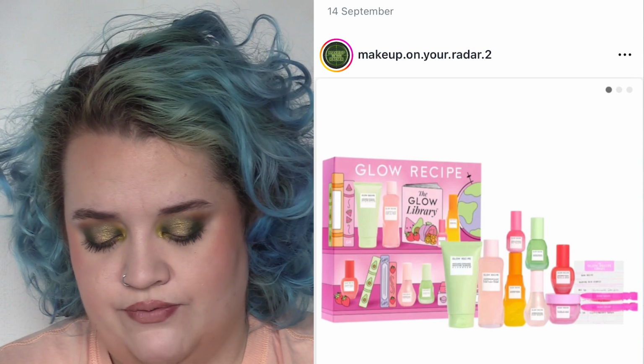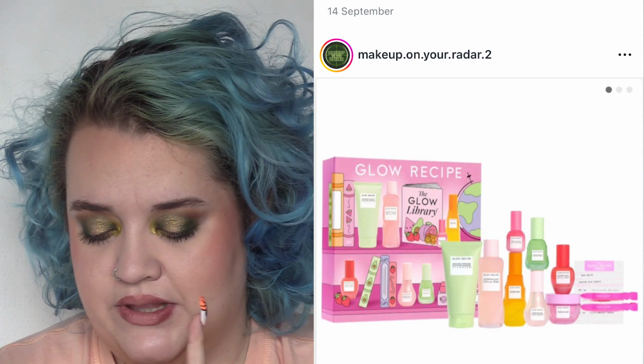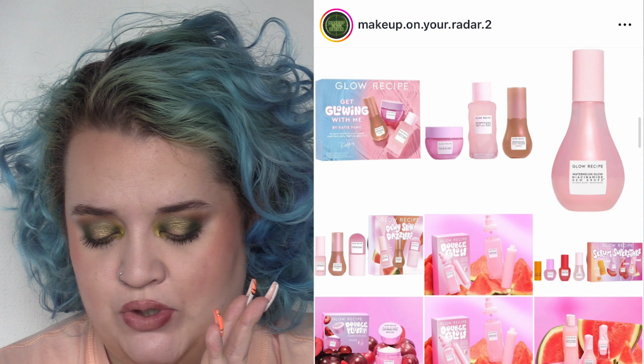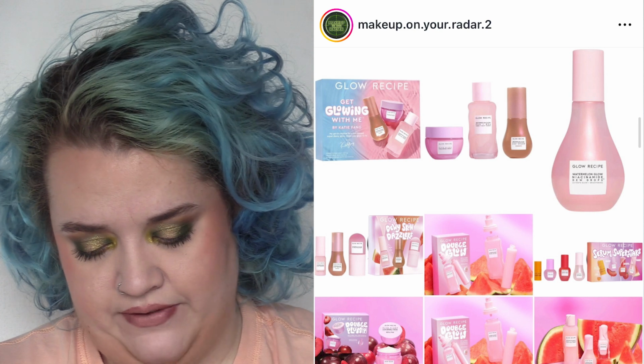And then also from Glow Recipe, you've got lots of different skincare sets. Watermelon Glow Icons with the toner, the niacinamide dewdrops, and the Juicy Oil-Free Moisturiser. We've got Double the Glow with the Juicy Oil-Free Moisturiser and the refill.